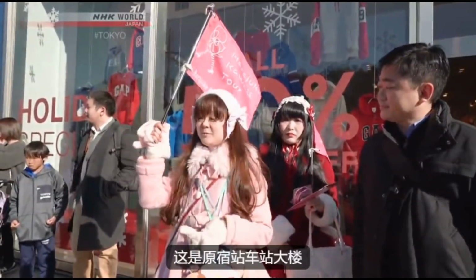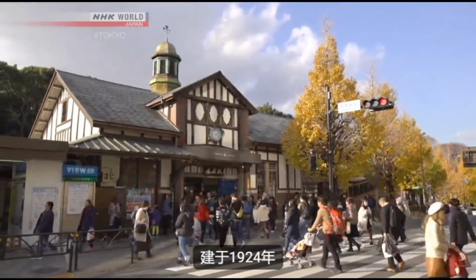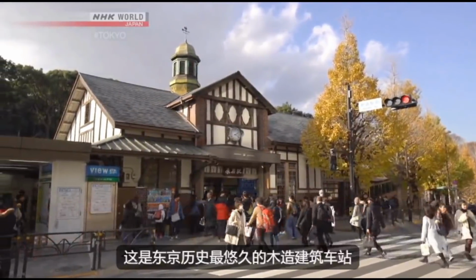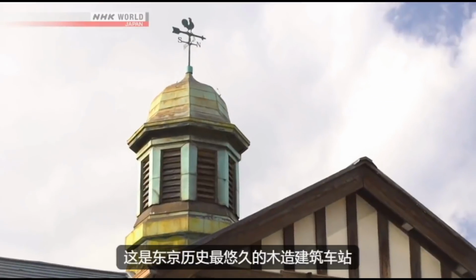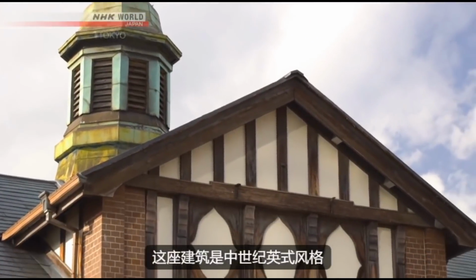This is the Harajuku Station building. It was built in 1924, and it's the oldest wooden station building in Tokyo. And it's in a medieval English architecture style.